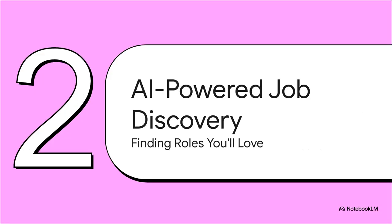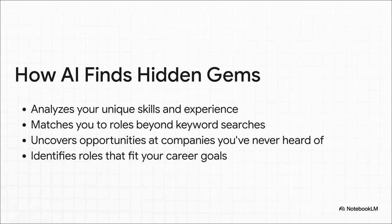So let's start at the very beginning. Finding the right opportunities in the first place. This is where so many people get stuck. But it's also where your AI copilot can immediately give you a serious edge. You see, your AI copilot goes so much deeper than just a simple keyword search for, say, software engineer. It can analyze your entire resume, your LinkedIn profile, even your GitHub projects to really understand the nuance of what you do. Then, it matches that deep profile to job descriptions, uncovering these amazing roles at interesting startups or specialized teams that you would have never found on your own. It's all about finding a true match, not just for your skills, but for your long-term career goals too.